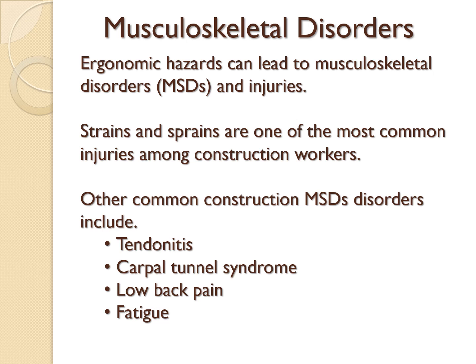Musculoskeletal disorders. Ergonomic hazards can lead to musculoskeletal disorders and injuries. Strains and sprains are one of the most common injuries among construction workers. Other common construction musculoskeletal disorders include tendinitis, carpal tunnel syndrome, low back fatigue, and low back pain.